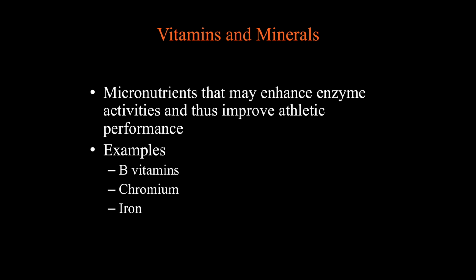Then there are vitamins and minerals, and sometimes these are used for enhancing performance, but as you'll see, and we'll talk about in this course, there are a number of these vitamins and minerals that are being utilized as antioxidants to prevent the damage that's associated with increased physical activity to tissues down at the cellular level. So there are a whole slew of examples of these as well.